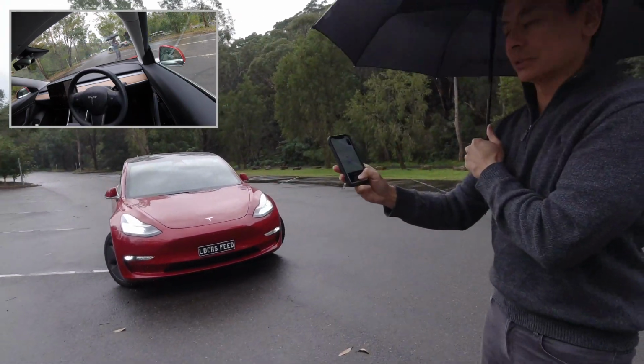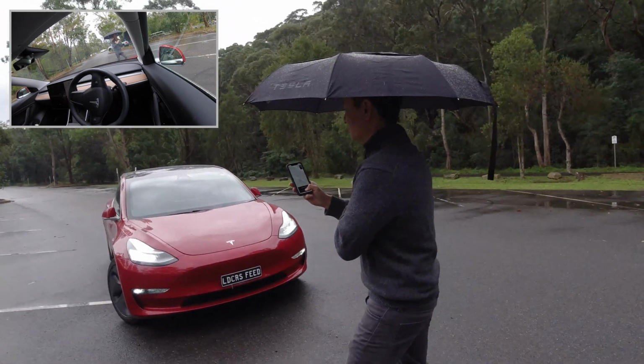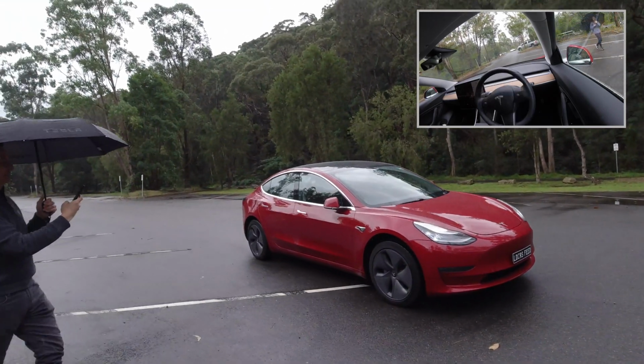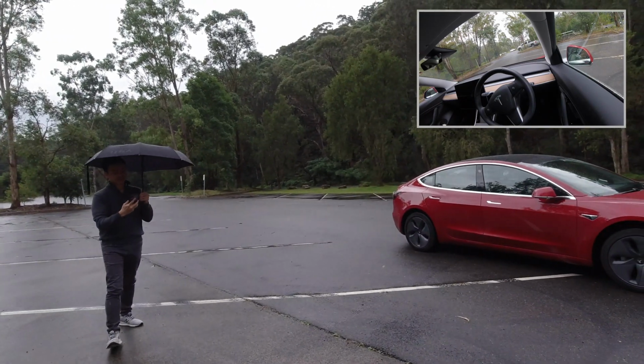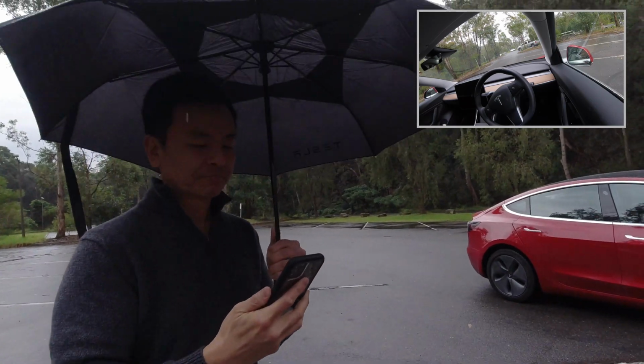If I stand too close to it, it says waiting for path to clear, right? What if I do this? What if I just sort of walk around? What's the car going to do then? Oh, okay, summon complete. So I tried to walk behind the car and it won't let me do that. Alright, cool.